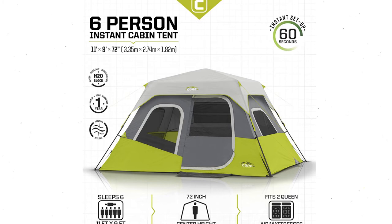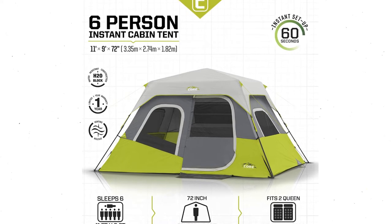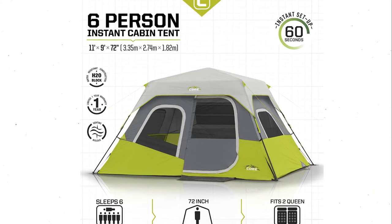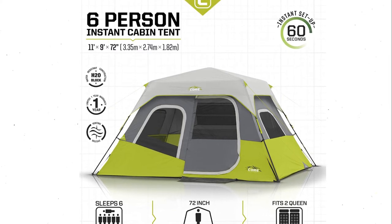control high traffic with a huge 11 by 9 floor. There are many places on the floor where you can all come together. You can put 2 sleeping bags there easily.